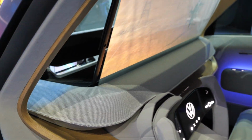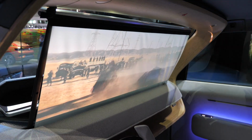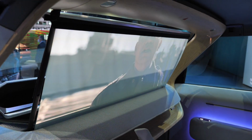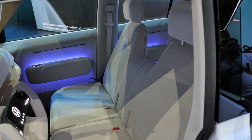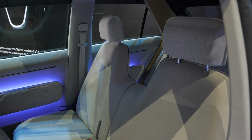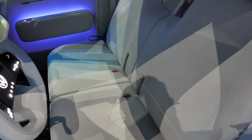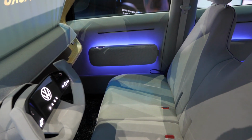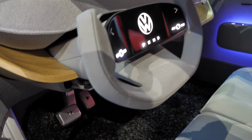This is a cinema on the inside, and you can actually also fold the front seats all the way to the front, and then you have this lounge atmosphere, with a 2 meter interior, or 78 inches long. Or you can maybe make a big cargo area out of it in another version. So this also leaves you a lot of possibilities.